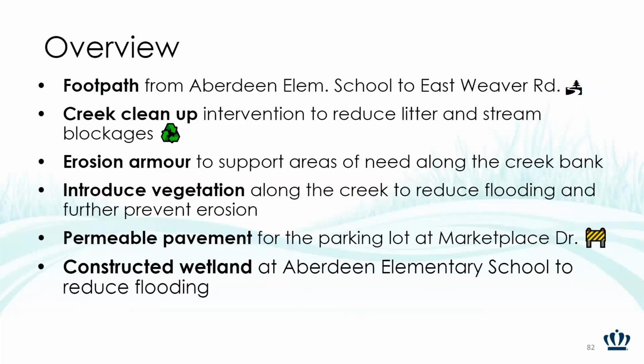So a brief overview of how we tackled those things. We started with a footpath from Aberdeen Elementary School to East Weaver Road, and Madeline will talk a little bit about that. Creek cleanup intervention to reduce the litter and the stream blockages that were causing the stream to remain stagnant. Erosion armor to support the areas of need along the creek bank that were eroding from the water. Introducing vegetation, permeable pavement, and a constructed wetland as well.